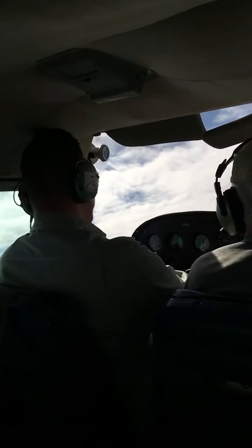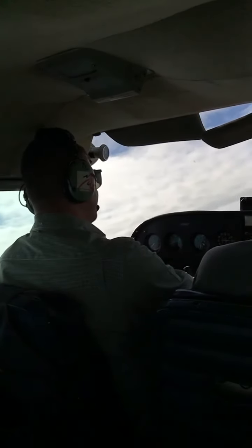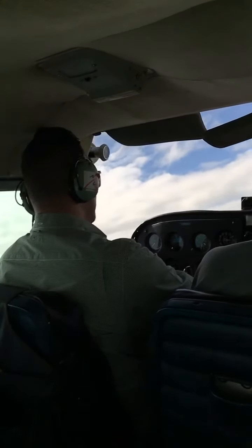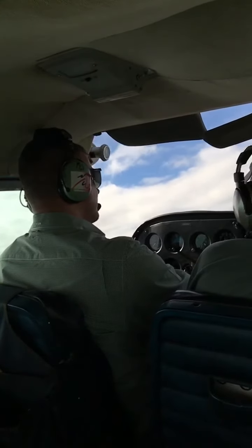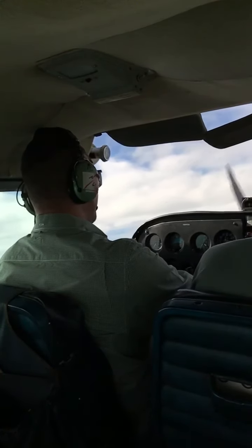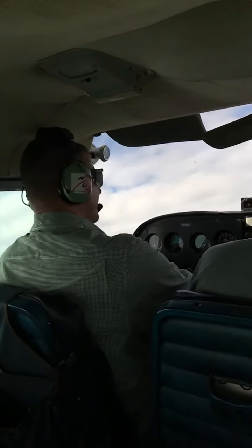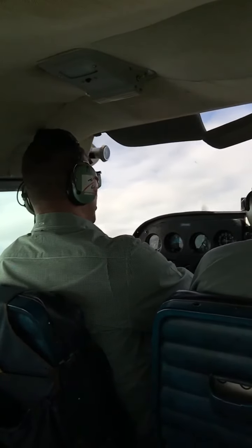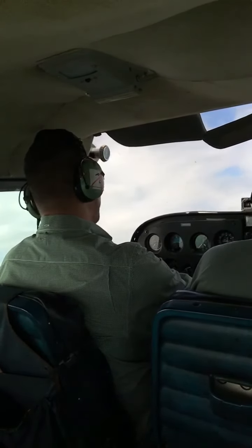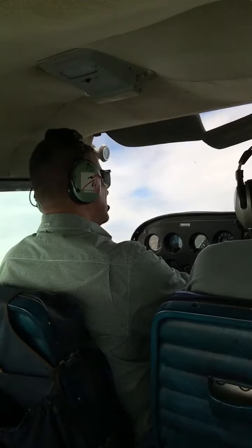I think you're going to pick up a tailwind as you go through this. I know we've got an easterly wind component. Yep. And so when you fly outbound, you might want to even track outbound maybe 170 instead of 180. I gotcha. There's nothing sacred about the exact track. Well, I know when we took off, the winds were coming out of 030. Yeah. All right, now I'm going to sit here and get quiet. I want you just to take us into the VOR and then do another circuit after that.